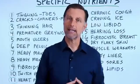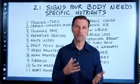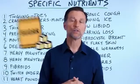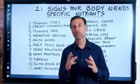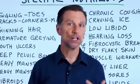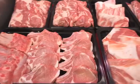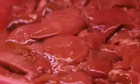You see this a lot in diabetics because the number one reason why someone is deficient in B1 is they're consuming too much sugar or carbs. And for some reason, it's worse at night than during the day. It could be because you're lying down and there's less circulation going on. What foods have the most B1? Believe it or not, pork, but you can also get your B1 from liver.